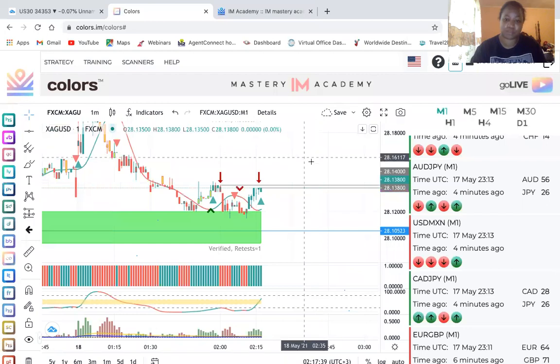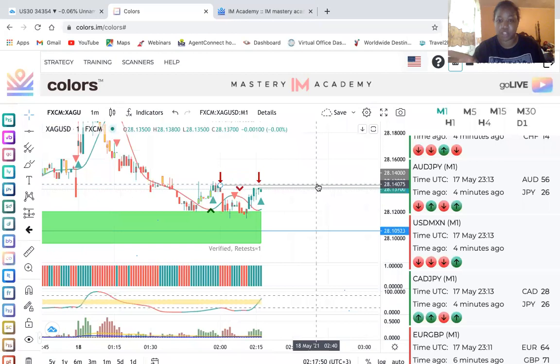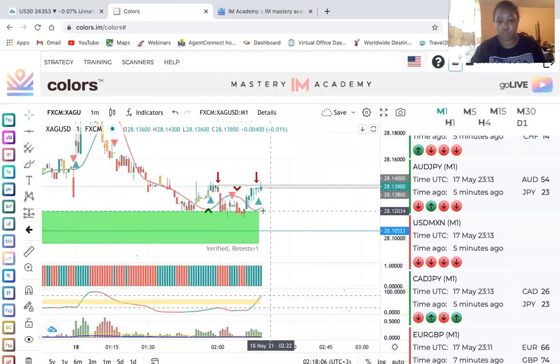Trust me. Now, when these lines appear, sometimes it does mean that it's rejecting off of this area, but these lines do disappear as well. So it's just like the boxes. These lines just disappear as well. So don't look at these lines. If the lines pass right here, your stop loss line will appear underneath, guys. They do appear automatically. We want this to Hulk smash.